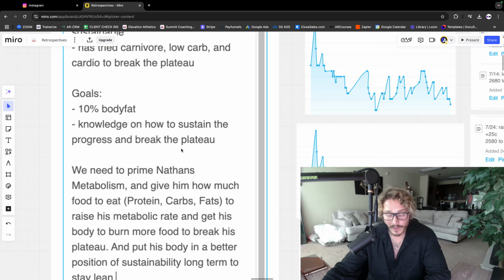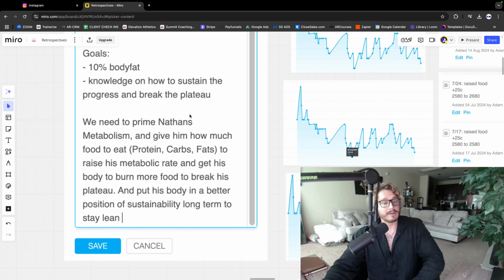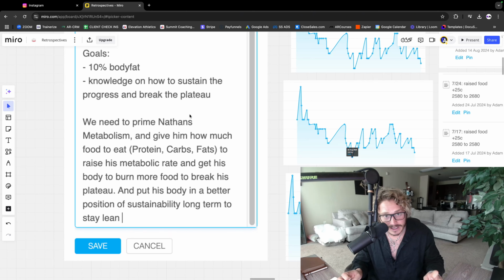So obviously, we don't have a weight loss problem. People are losing weight out there, but they're doing it so unsustainably that they're not able to keep it off. So we needed to put him in a better position, right? We needed to prime his metabolism and give him how much food to eat specifically, because how much food is a real dictator of how your metabolism works, right? It's not just about eating clean.